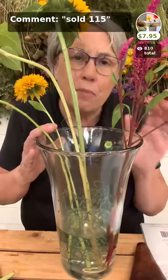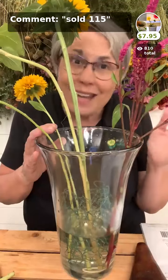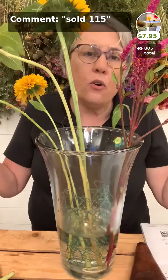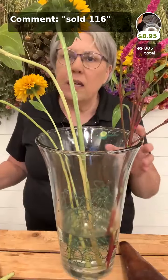This is what you use in place of flower foam, y'all, which is so bad for the environment, and it's not very good for flowers. So this allows you to really water, feed the flowers, and make them look good all at the same time. All right, so what's next here?